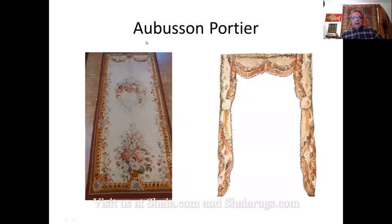Of course, they did wall decorations in France too. And so these are known as portières. This obviously is a window covering or a doorway covering. But you know how in France they have these really tall ceilings? And so there are windows that go from floor to ceiling. And in between them, they would hang a portière like this one.